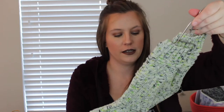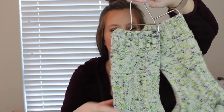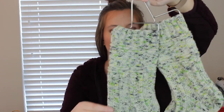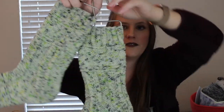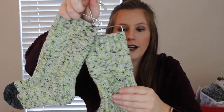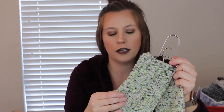The socks are a tad loose. Well, not a tad, they are loose, and I'm okay with that. I'm happy with them. I kind of expected them to be bigger, but I really like them. I'm still just not the biggest fan of Knit Picks Hawthorne. It's not soft yarn, but I do love the toes. So this is Knit Picks Hawthorne Speckle in the City Lights, I think.